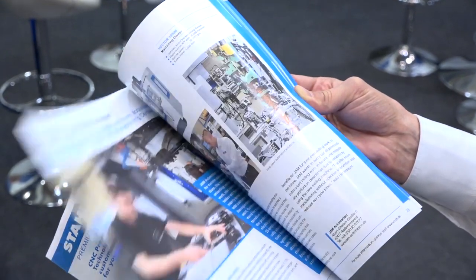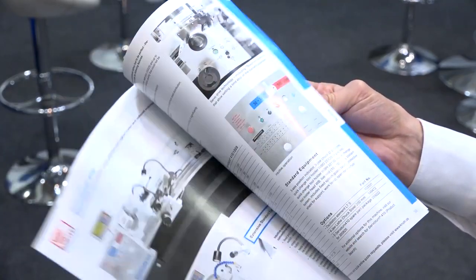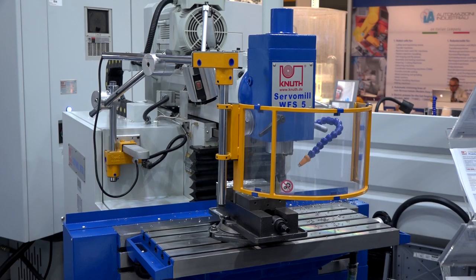Toby, just give us a very quick overview of how extensive this range of machines is here from KNUTH. Where does it start and where does it end? In general, we started as a small dealer for metalworking machines, importing some easy machines for easy use. But now we are a great supplier for every kind of metalworking machine, even in the economic part of metalworking and the high accuracy, high productive market.